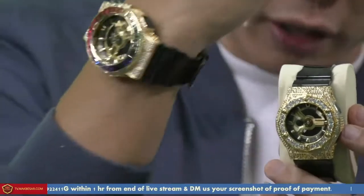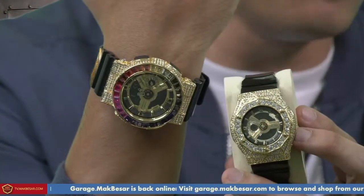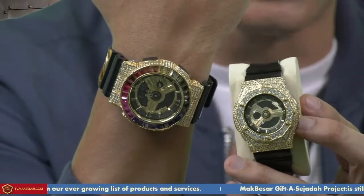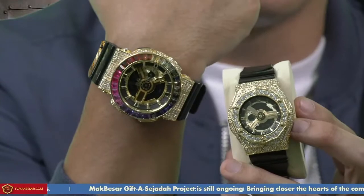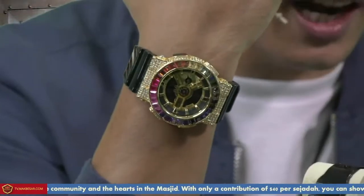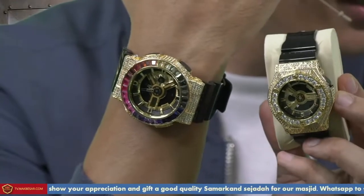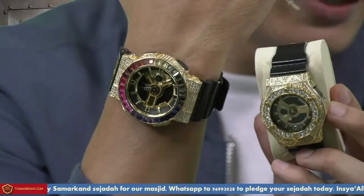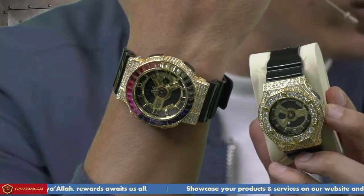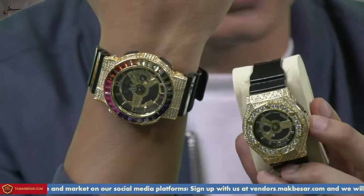For those of you who want to give it as gifts, as a surprise gift, anniversary gift, wedding gift, or even for daily casual purchase. Okay, I repeat one more time. This is $378. This is 288. The ladies one, the Baby G, is 288. And the G-Shock rainbow gold is 378.